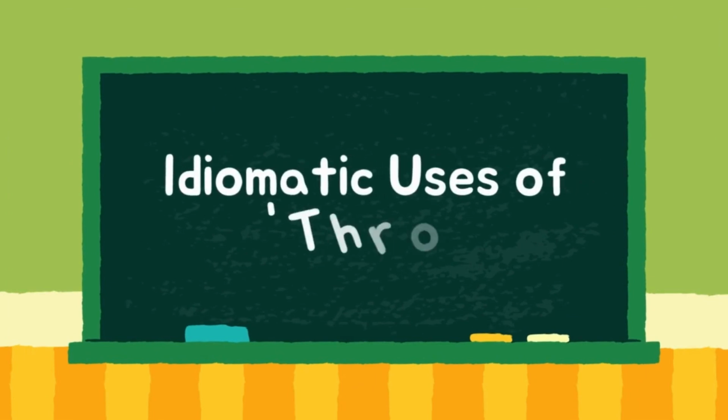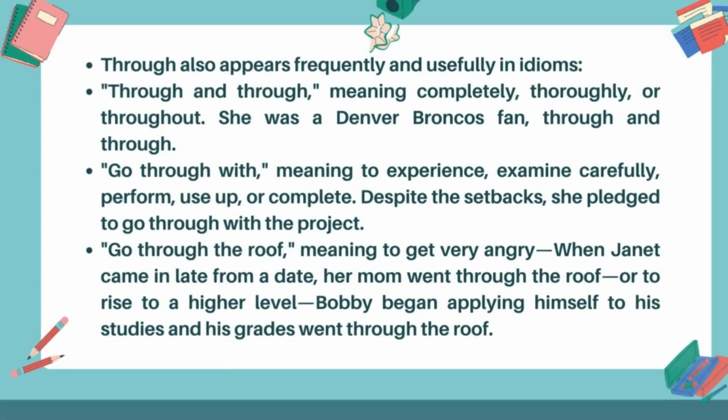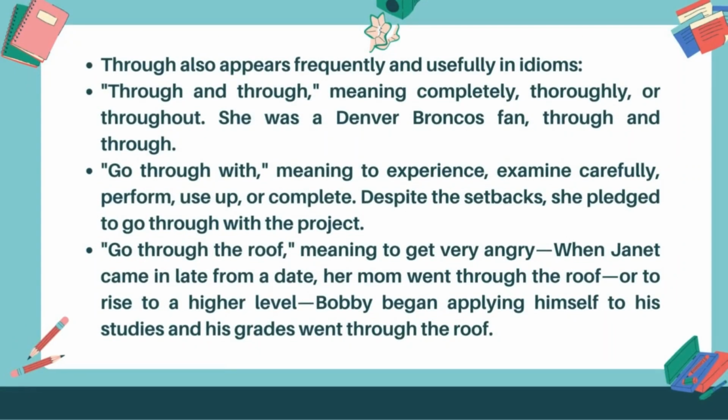Idiomatic uses of through. Through also appears frequently and usefully in idioms. Through and through, meaning completely, thoroughly, or throughout. She was a Denver Broncos fan, through and through. Go through with, meaning to experience, examine carefully, perform, use up, or complete.